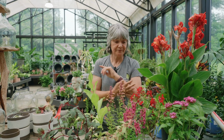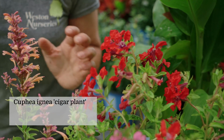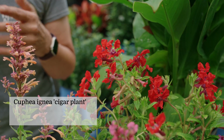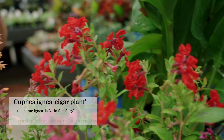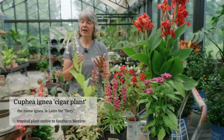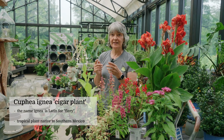Again, they come in shades of white, pinks, and purples predominantly, just to prove that hummingbirds don't have to always have red. However, talking of red, this one is pretty stunning. So this is an annual that we sell here. Its botanical name is Cuphea, and normally we also have, I can't remember its full botanical name, but the firecracker plant, Cuphea, or cigar plant as it is known.